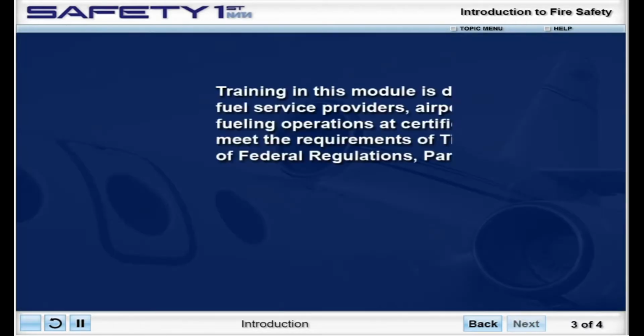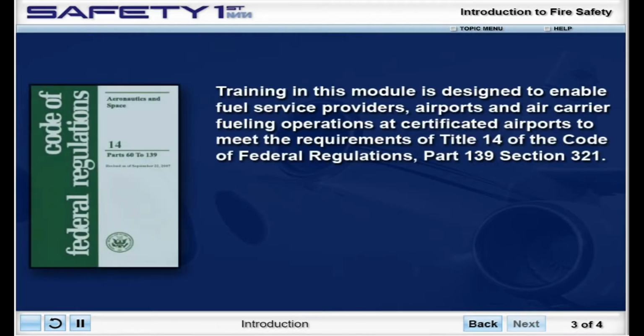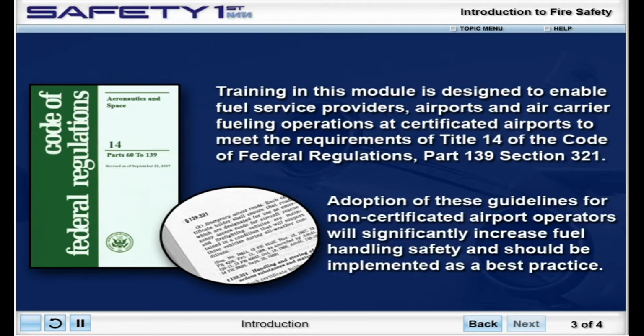The training in this module is designed to enable fuel service providers, airports, and air carrier fueling operations at certificated airports to meet the requirements of Title 14 of the Code of Federal Regulations, Part 139, Section 321. Adoption of these guidelines for non-certificated airport operators will significantly increase fuel handling safety and should be implemented as a best practice.